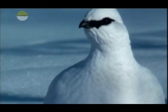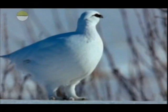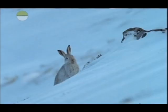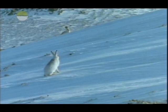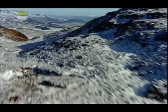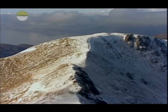The ptarmigan lives on the highest mountains in Scotland, its white winter plumage a reminder of its Arctic roots. This place is also home to Arctic hares. Their shorter ears and longer hair help to keep them warm. As the ice retreated, these animals took refuge in our chilly uplands. The last isolated pockets of Ice Age Britain.